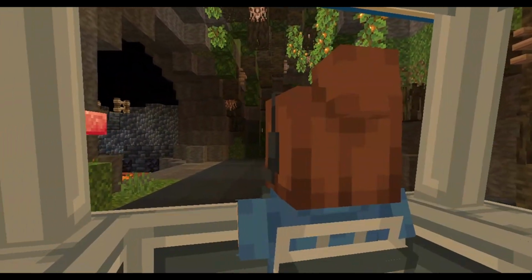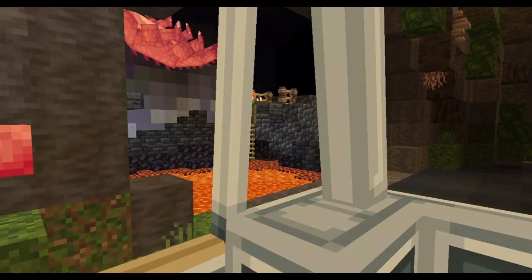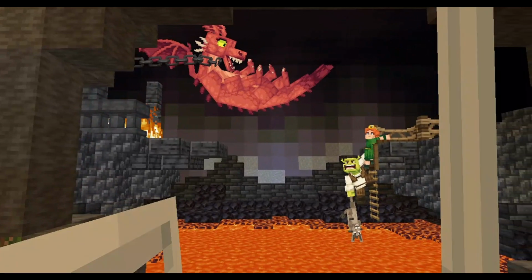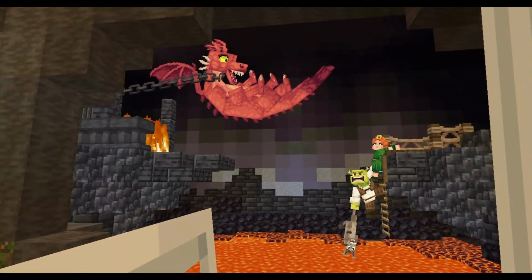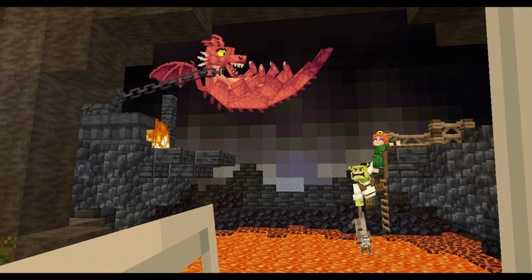A distant roar echoed through the castle. "You didn't slay the dragon?" Fiona exclaimed. Running for their lives, they narrowly avoided the fiery fury of the dragon. They had done it! The princess was safe, and Shrek could deliver on his promise to Lord Farquaad.